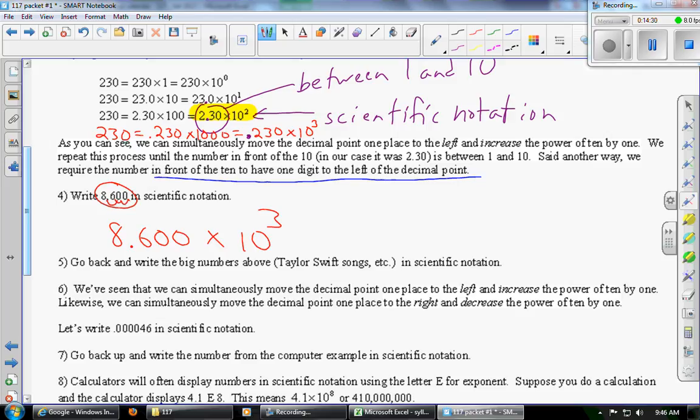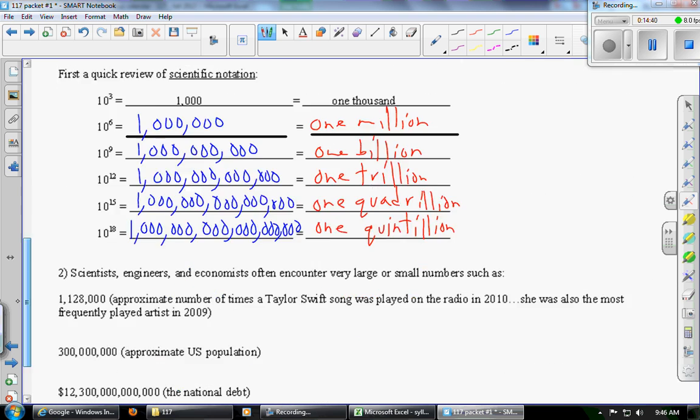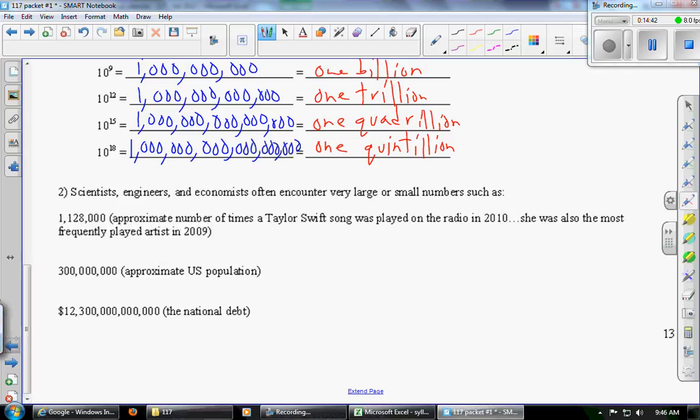Okay, let's try number 5 here. Okay, so starting at the bottom of the previous page, starting with that 300 million, I want you to write each of those numbers in scientific notation. Don't do the computer one. We'll do that one last. But do all the other ones in scientific notation and check with your neighbors.